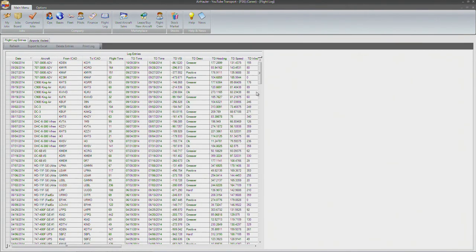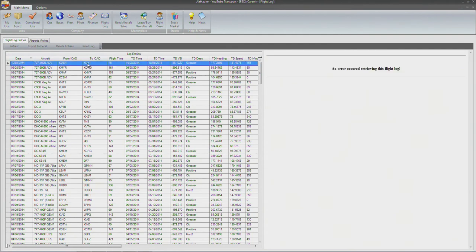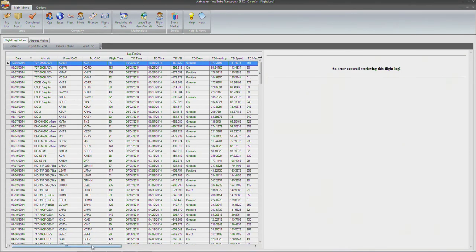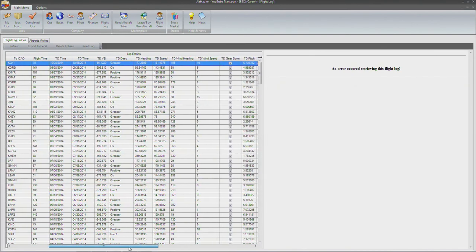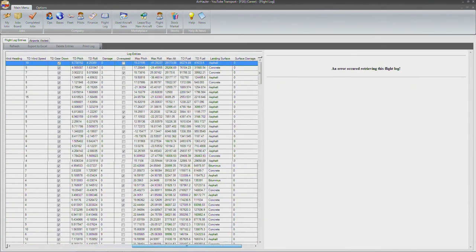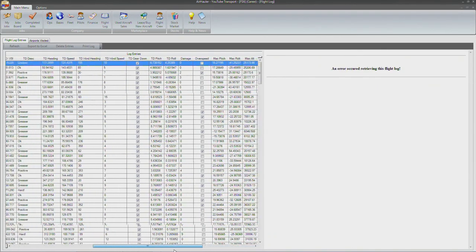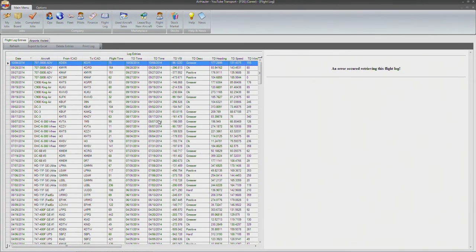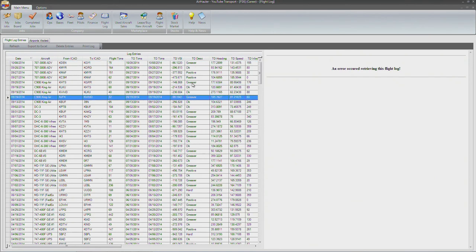Let's see. Will this tell us? Touchdown speed 131. Is that what I wanted? It doesn't show vertical speed. There it is, 86. Oh, that was gentle. Greaser, there it is. Here we got a greaser. Heck yeah, we haven't had greasers since we were in the little blinds.